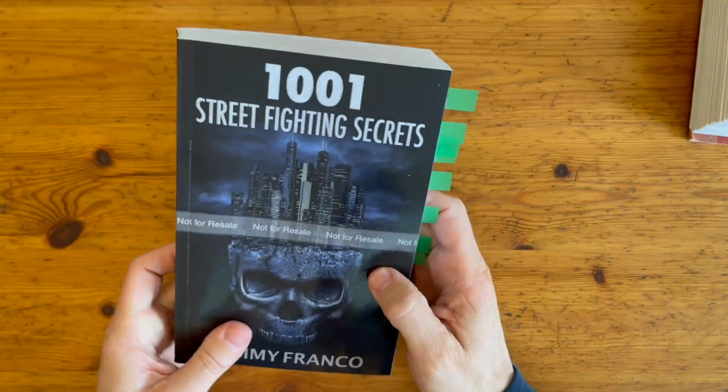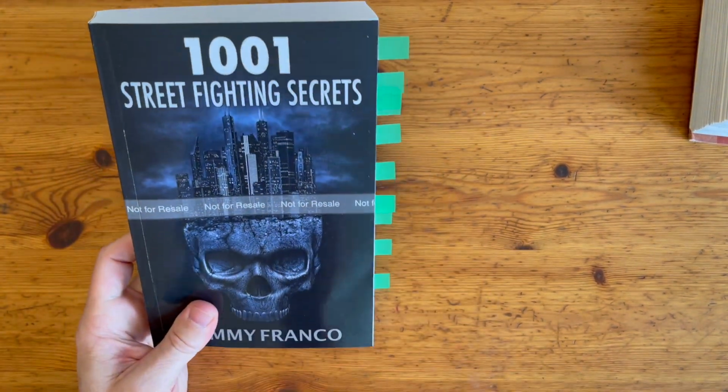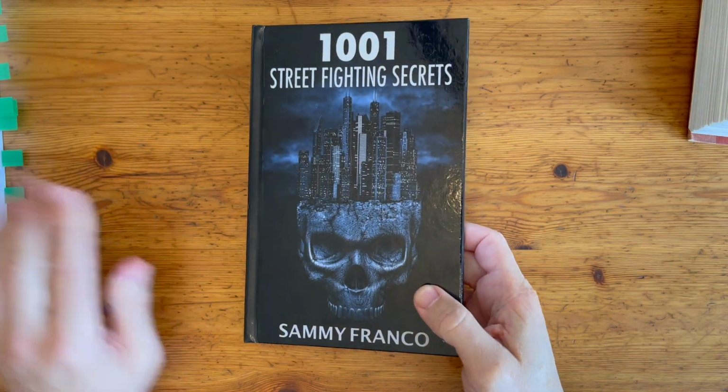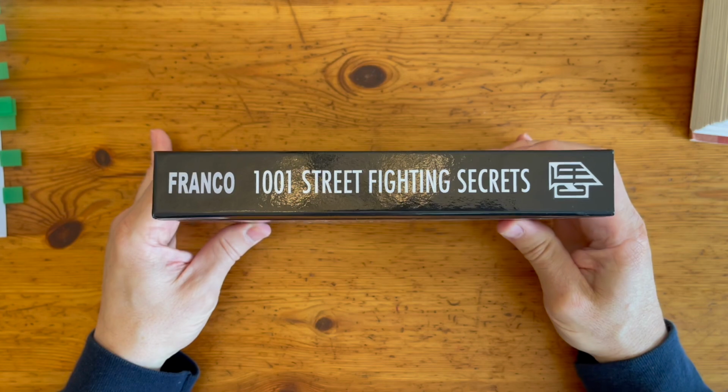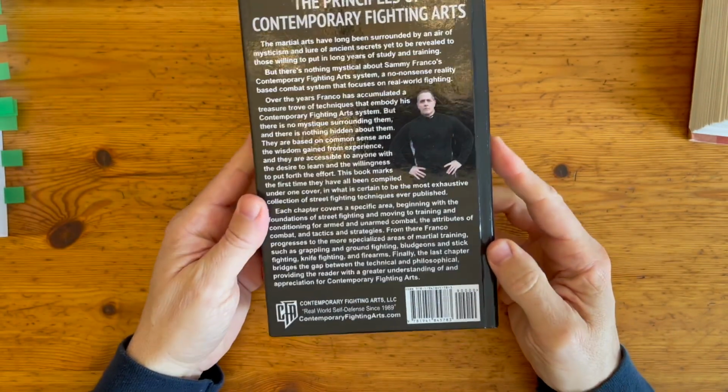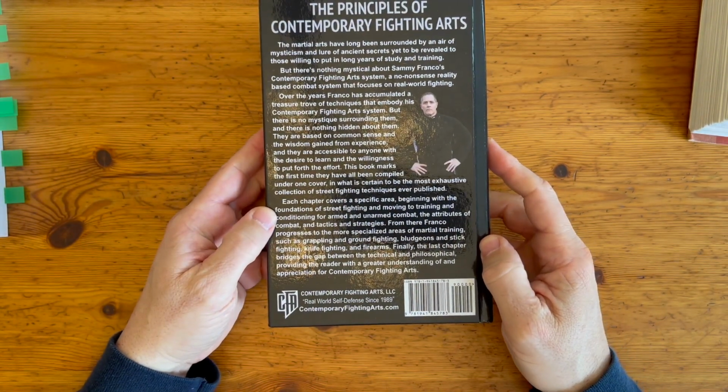So here's the book. We're going to use the hardcover. It's a better example of it. So here is the front. This is your spine. And this is the back of the book.